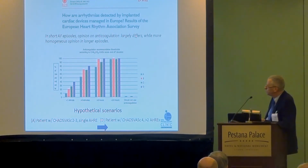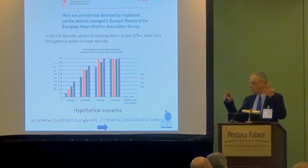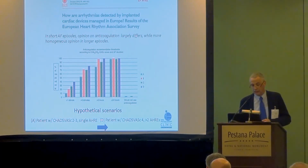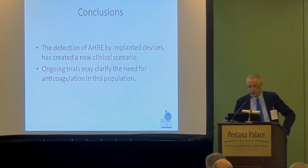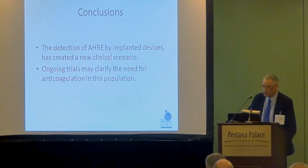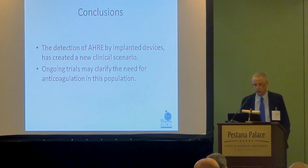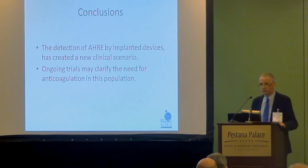What do you do with a patient with 6 minutes of AFib in a pacemaker? And this is really an open issue. So I think in conclusion that the detection of these atrial high rate episodes in implanted devices has created a new clinical scenario that we have never faced before. And we cannot apply simply the rules that we had before in other conditions. And we are fortunate enough that we have a couple of ongoing trials that probably may clarify our conduct in the coming years. So thank you very much for your attention.